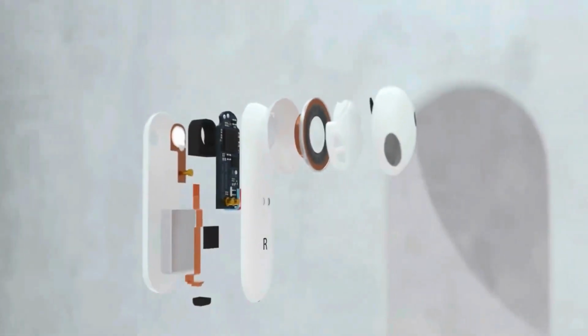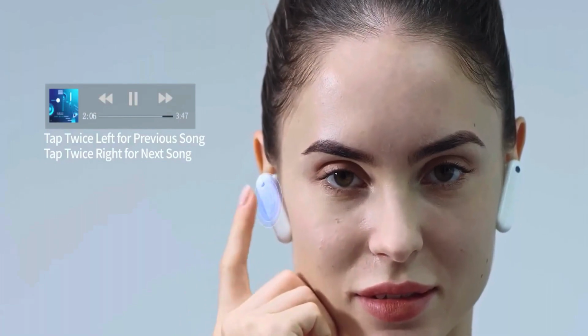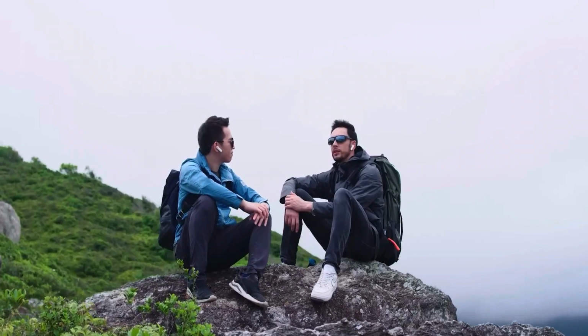They sound great and have the latest Bluetooth 5.0 tech. You'll have fun for almost 6 hours. And with the tiny case, it goes up to 30 hours. Now you can travel anywhere, except maybe where they're not letting people in.